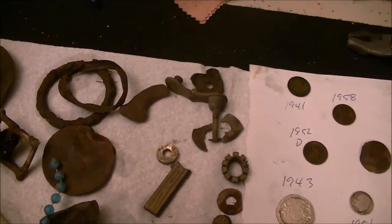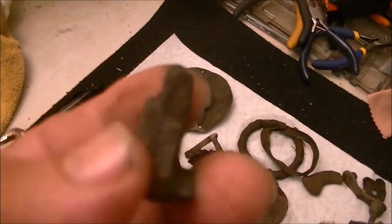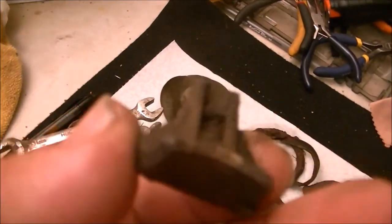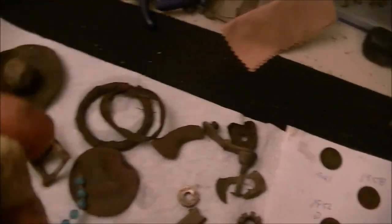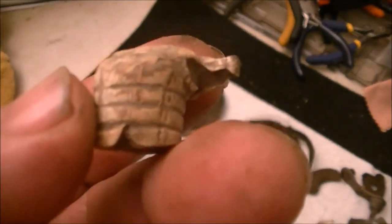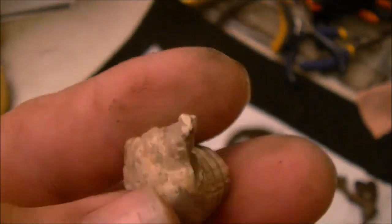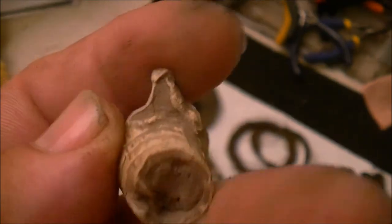I got this. Now this piece came out of a Civil War area. And I don't know if it's Civil War period or not. Probably not. Because it came out of the same area this bullet came from. I know this is a bullet that was fired from a Civil War gun. It being a 3-ring bullet that been hit pretty hard, flattened out pretty good.